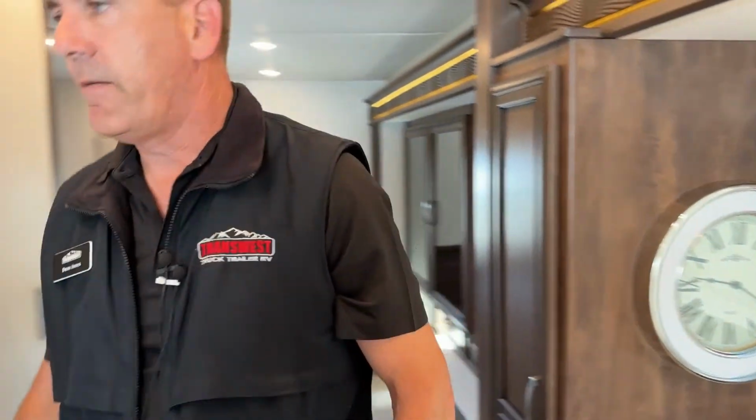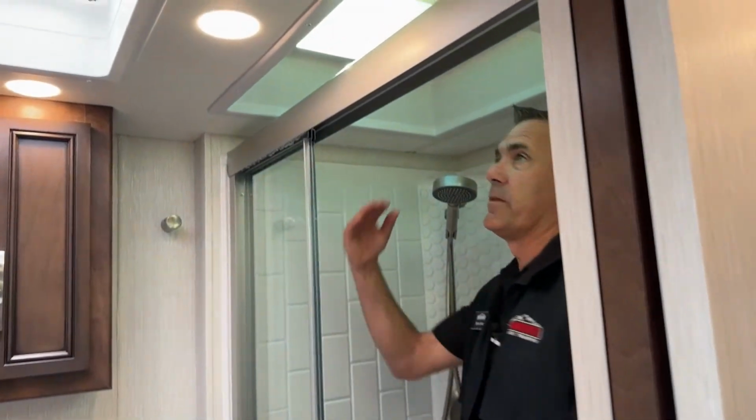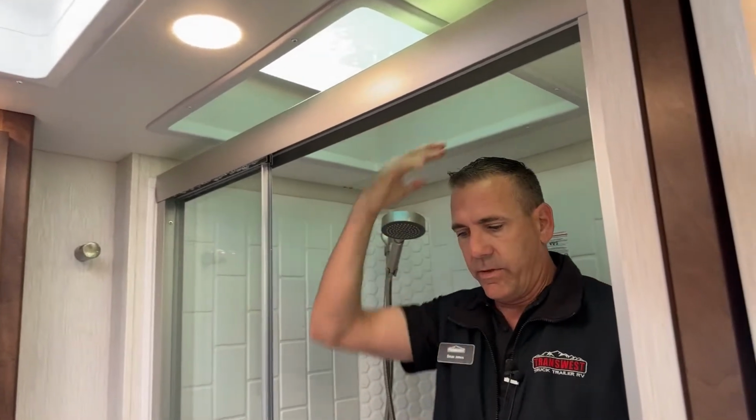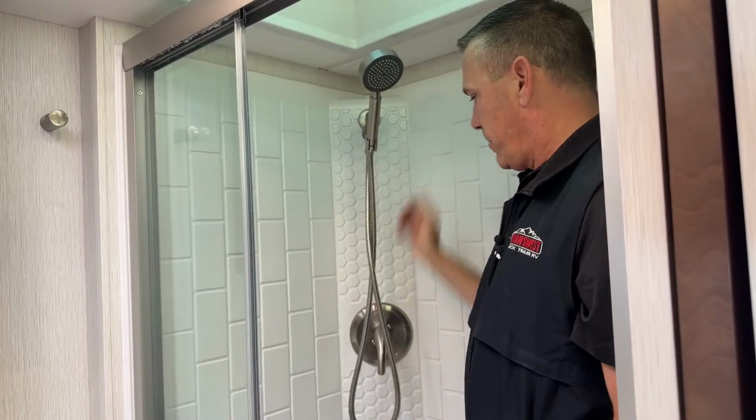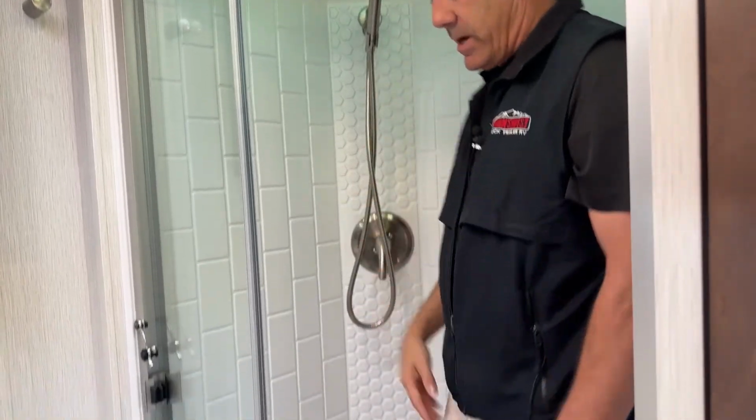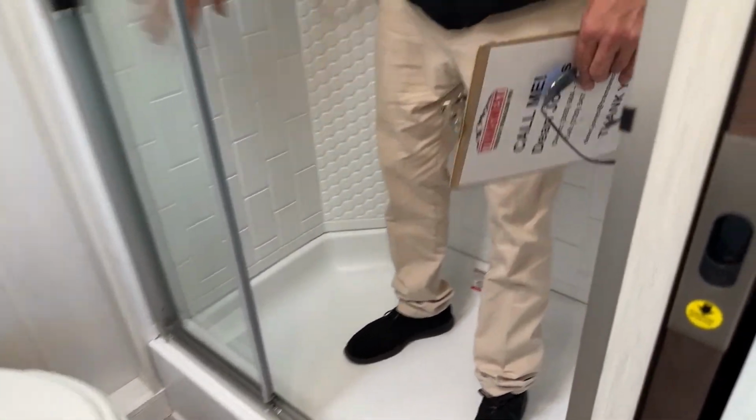Coming over here, we have our bathroom. I'm 6'1". Got this nice skylight here. It's gonna give you a lot more headroom. Adjustable wand. Plenty of height for tall guys to take showers in. We got soap shelves, all one piece plastic insert, but glass doors, easier to clean than the plastic.